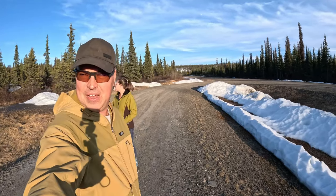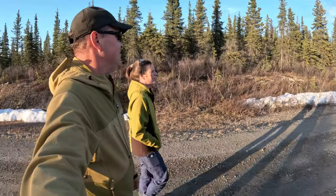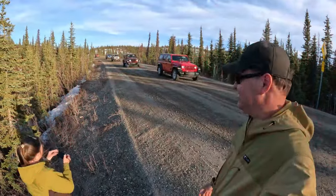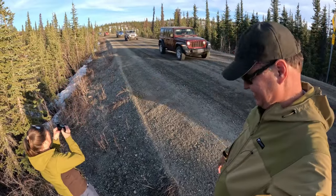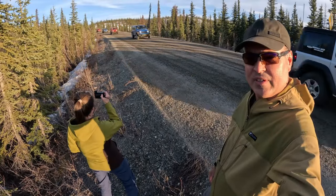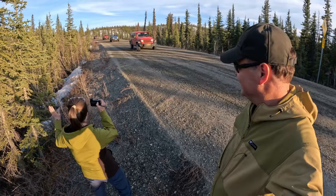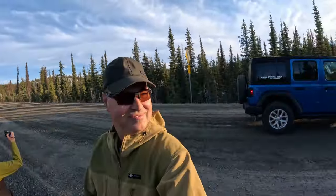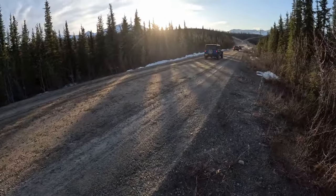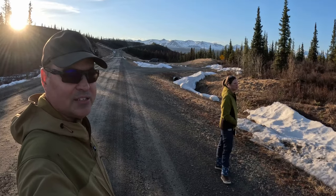Nine thirty p.m. along the Denali Highway. We've been planning this trip all winter, and we're super excited to finally be here. Check this out, folks. Wow. Jeep Overlanding Club coming down the Denali Highway. The Jeep's going around the corner on the mountainside, and now it's back to just us, and it's quiet.